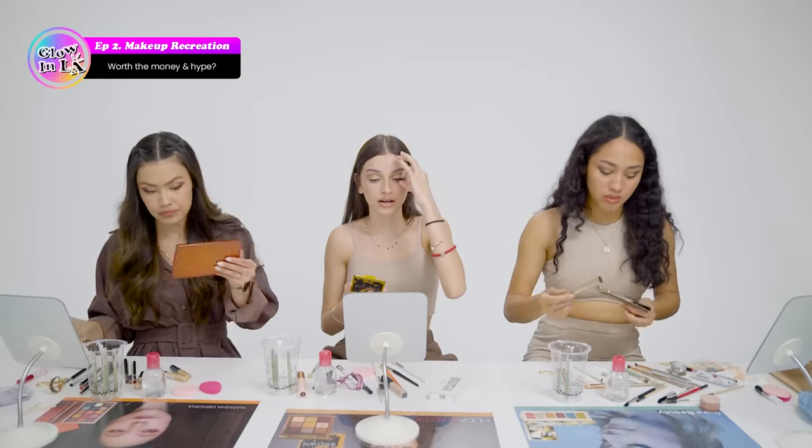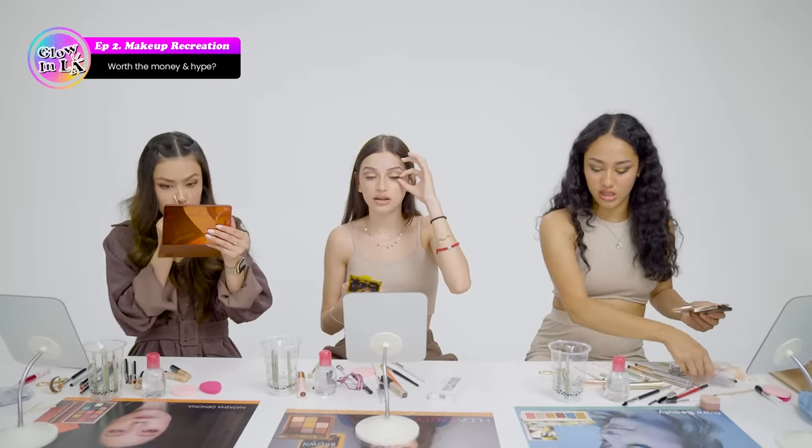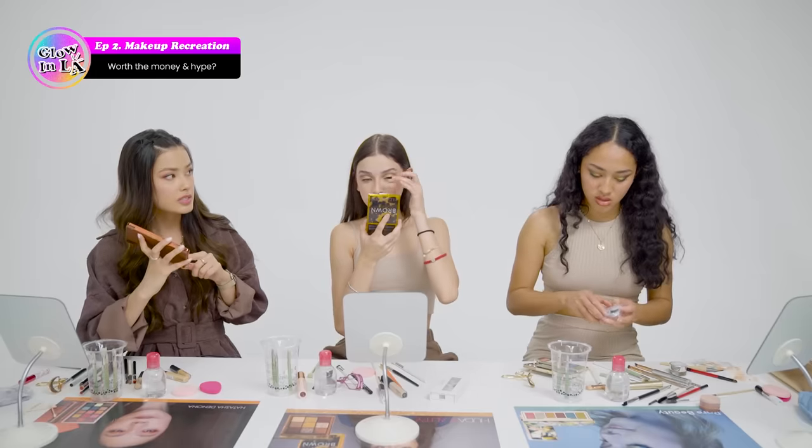I feel like I would need to play around with it more to see if the texture and the consistency is worth that, because I know that Morphe gets it done. That's a good point, because I feel like I've had other palettes that get this nice of quality that I'm not paying that much money for.